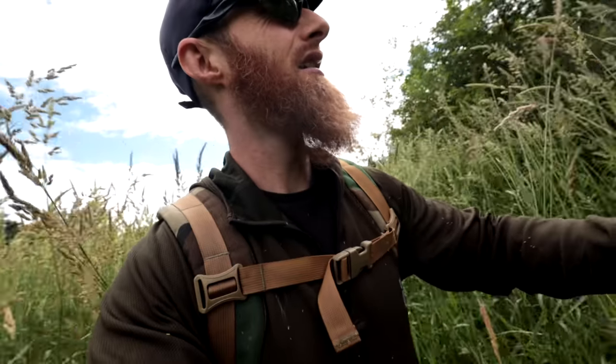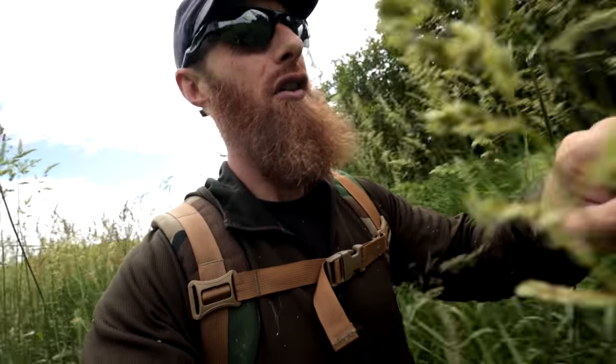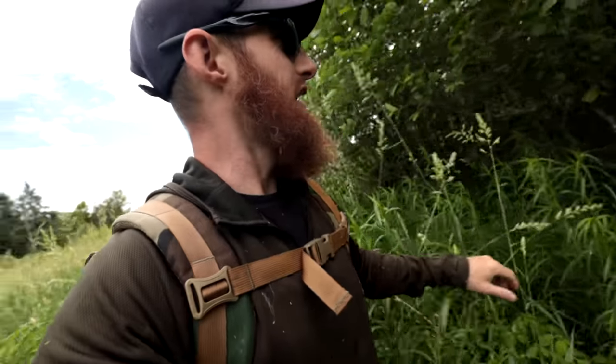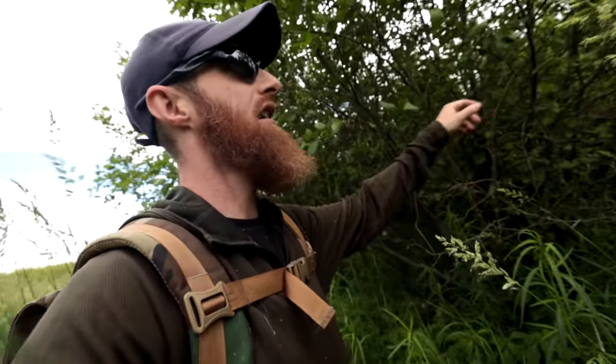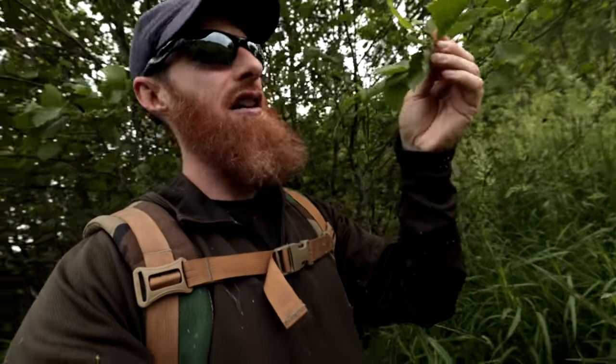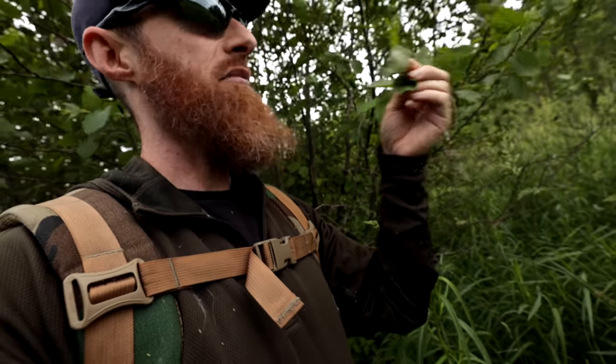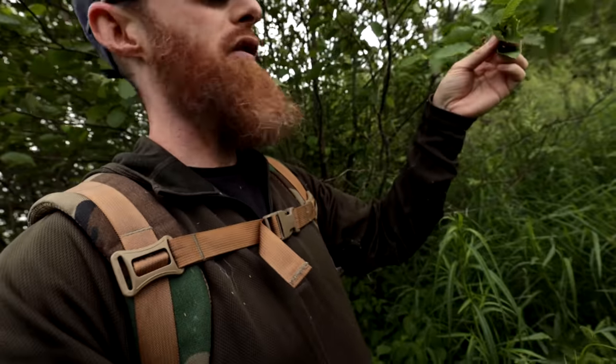Well over my head now. But we're just looking for a patch of alders. Alders are a fast growing weed species, grows in wetland areas, edge of creeks, edge of lakes. That's an alder here. This is the ideal stuff for smoking. You put that on a fire and smoke fish, it's the most delicious fish you'll ever have. If you could do it overnight, all the better.